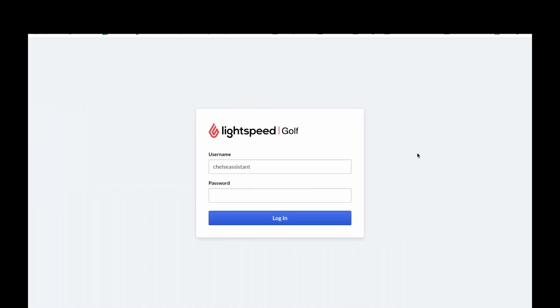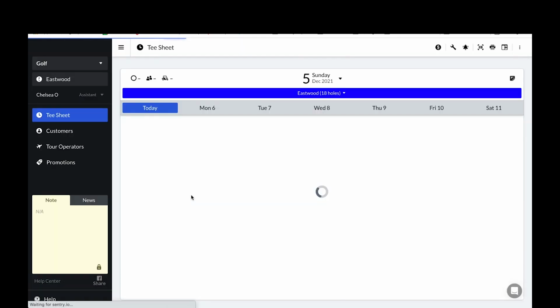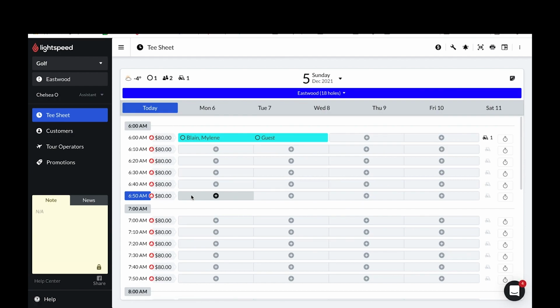So logging into the platform, this is what you're going to see when you're logging into Lightspeed for the first time. I have my username already there. I'll put in my password. Now, what's really important to note, if you're using both the tee sheet and the retail point of sale, you can link your logins together as an employee.